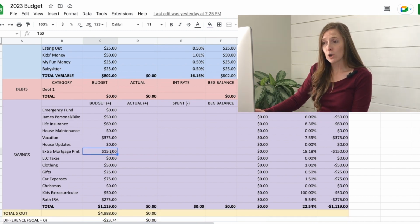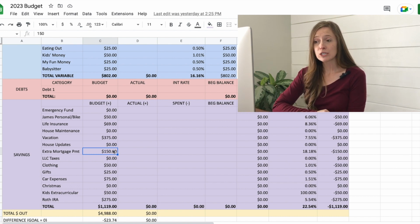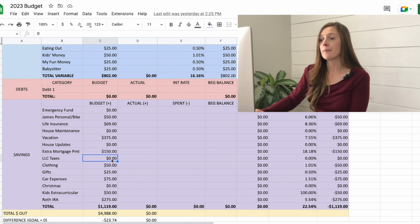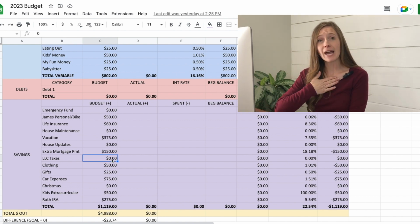Our extra mortgage payment I put at $150. We used to put $150 every month into mutual funds as a medium-term investment, but we have stopped doing that, and now that extra $150 we're putting towards extra principal on our mortgage to pay it off early.